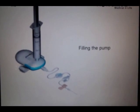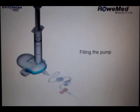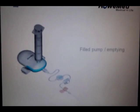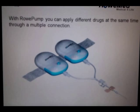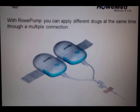Filling the pump, we are going to use a 60 ml syringe with the fluid with the medication, and then apply it in the pump. This is the pump half full, and filled pump, or emptying the pump. You can also use two pumps to give the same medication. With the Rowe Pump, you can apply different drugs at the same time through a multiple connection.